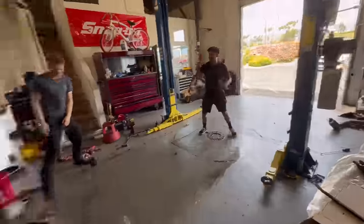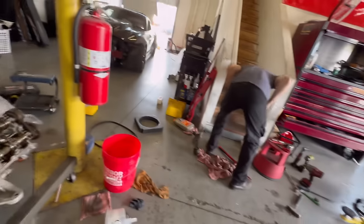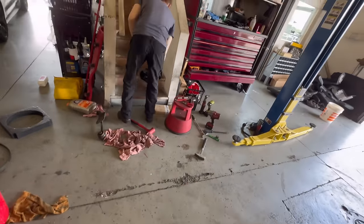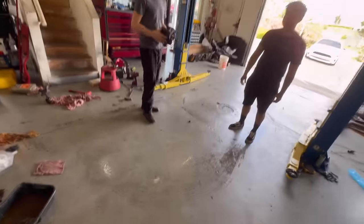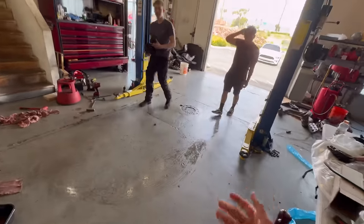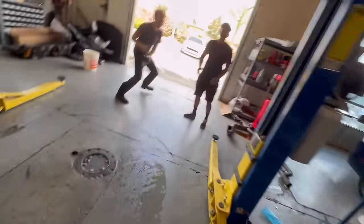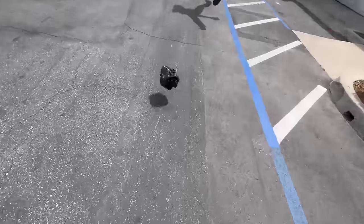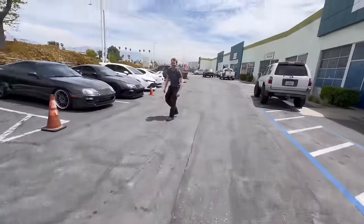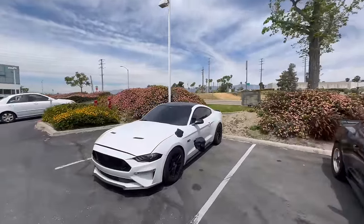Hey, me? What the? Oh, ew, there's coolant on it. Ew. Here, toss it to me. I'm gonna kick it. Toss it to me. I'm gonna kick it. Oh my God. Come on. Oh, shit. Oh, you fucked up. You fucked up. All right, let's get this piece of crap inside.